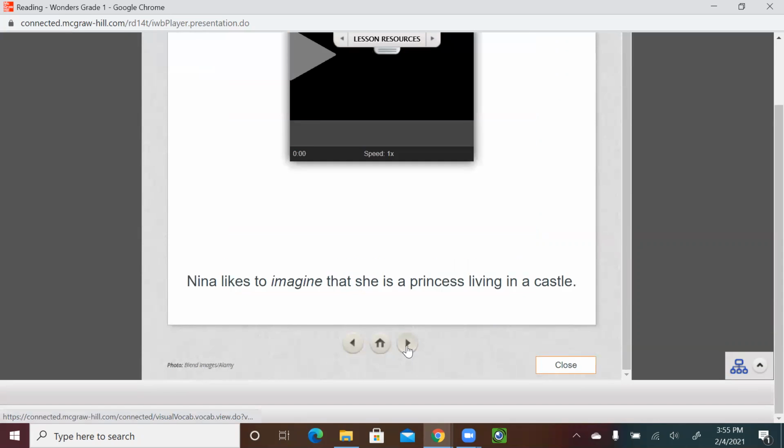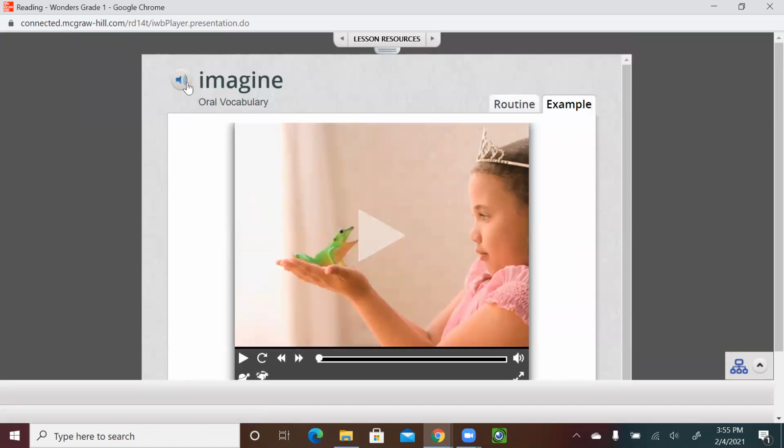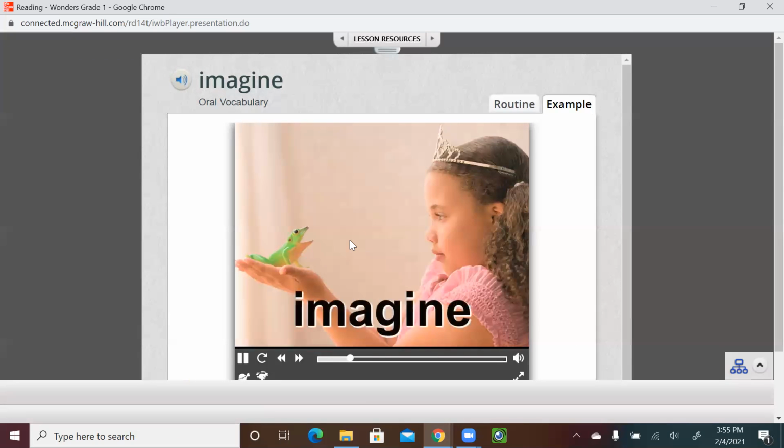All right. Next word. Imagine. Imagine. Nina likes to imagine that she is a princess living in a castle. One more time. Imagine. Nina likes to imagine that she is a princess living in a castle. Imagine. When you imagine something, you think of something that isn't real or that hasn't happened.